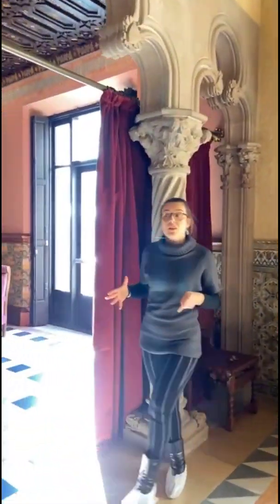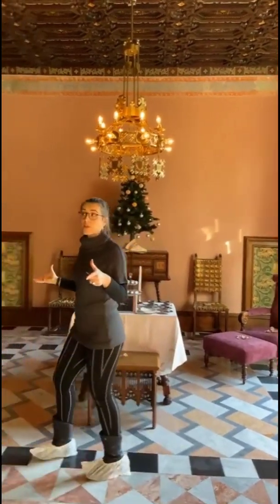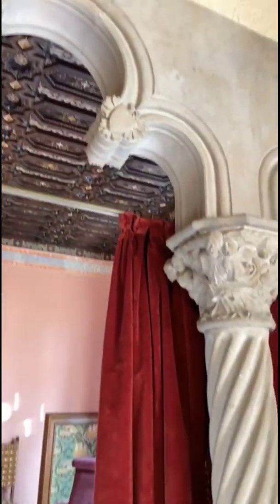This public area was separated in 3 different rooms: the dining room, the music room, and the living room. So here in the music room, we can find references in these beautiful columns. In this music room, we should imagine the piano. The piano was here, and Teresa, the daughter, was able to sing and play the piano.